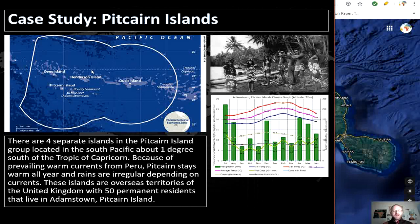Now, the map on the left here shows Pitcairn's Exclusive Economic Zone, or EEZ. An EEZ is an area which is beyond and adjacent to a given country's territorial sea that extends no more than 200 nautical miles from the coastline. The areas under the EEZ of a country give them full rights to explore and exploit the marine resources in its adjacent continental shelf.